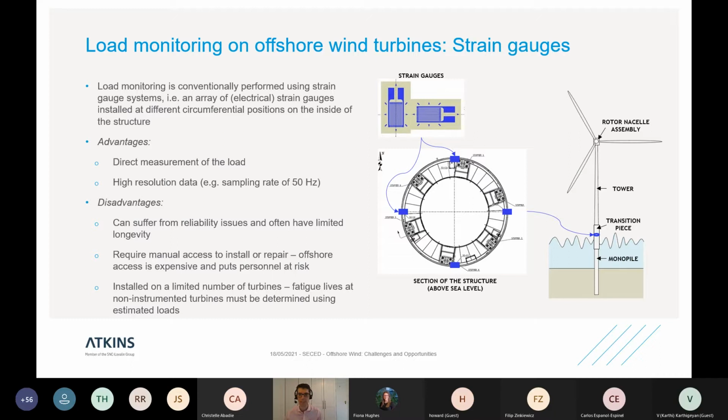The key thing to remember here is that we're after moment time histories, which strain gauges are able to provide very easily. Also, the measured data can be high resolution, for example, with a sampling rate of up to 50 hertz. However, these systems also have disadvantages. They can suffer from reliability issues, and they often have a limited usable life after which they stop working or start giving spurious readings.